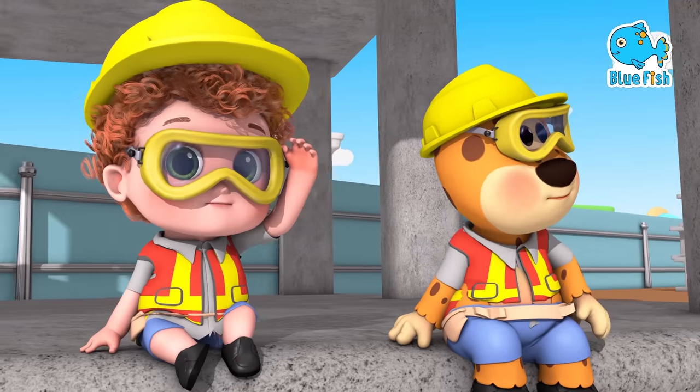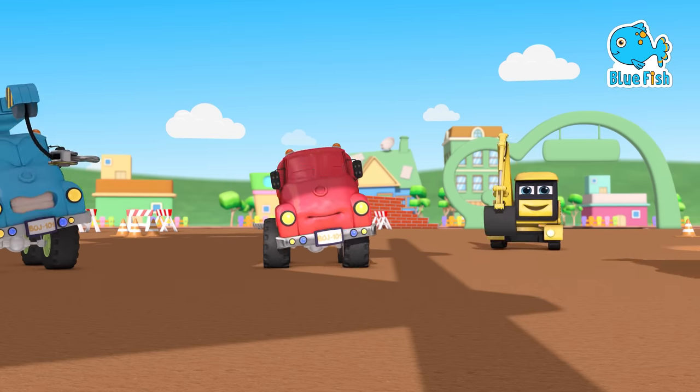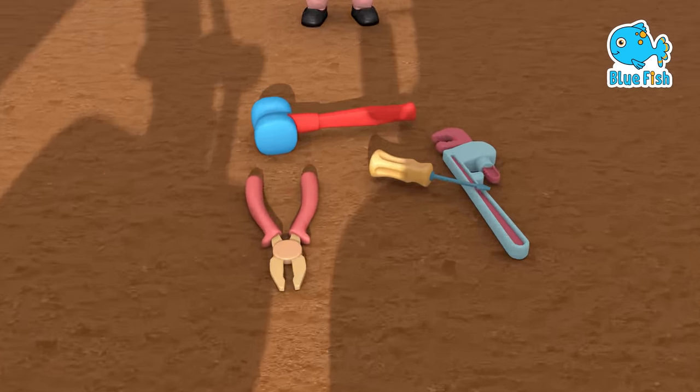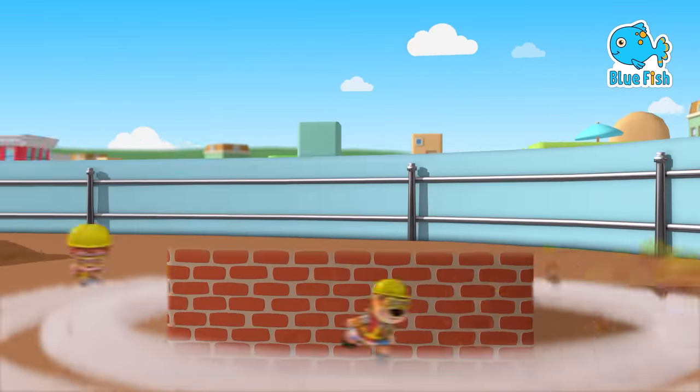There are many kinds of construction trucks. Pick up, crane, dump, and digger. What kind of truck will you want to drive after you get bigger?